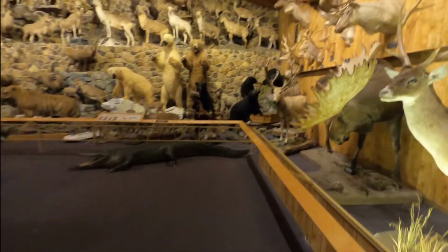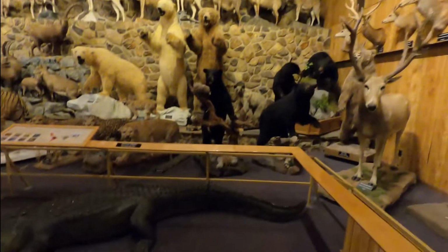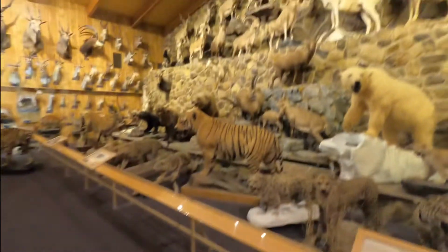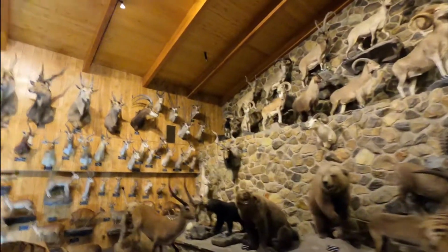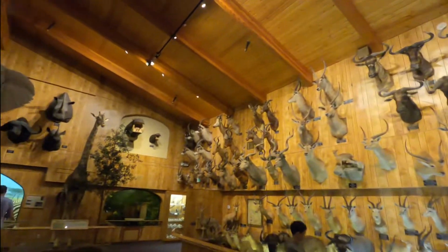I mean, just the sheer volume of the type of animals that kids can come in and see here is amazing. And like I was talking about earlier, there's all kinds of interactive stuff as well, like this alligator you can pose with and take pictures. But just, my God, it looks like Gaston's hunting lodge from Beauty and the Beast. Am I right? I think it's already like my second Disney reference. Wow, it really is breathtaking.